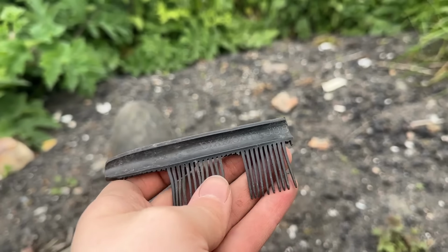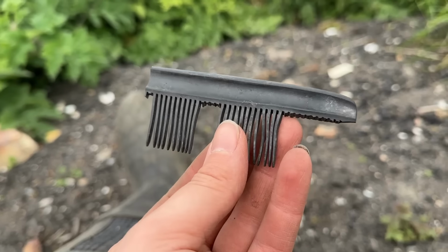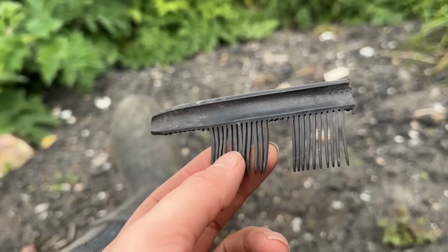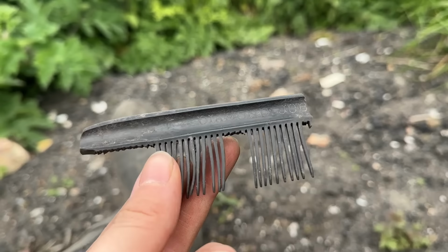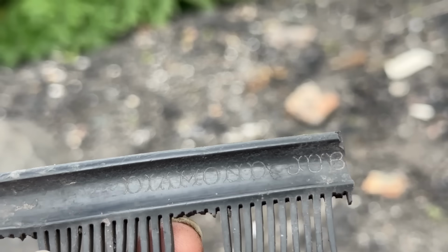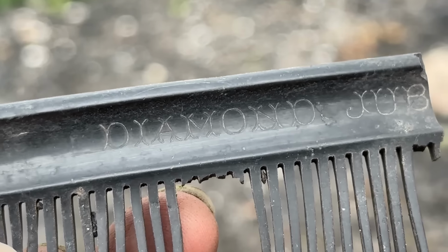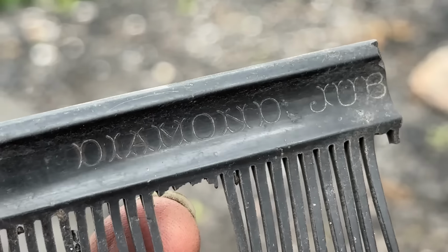And this was probably to commemorate Queen Victoria's Diamond Jubilee. Someone made this in commemoration, or maybe it was sold as a souvenir piece or something. I don't think I'm going to bother taking it, because what am I going to do with this? But it's really interesting to see there, Diamond Jubilee.